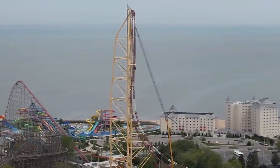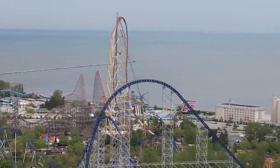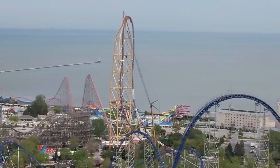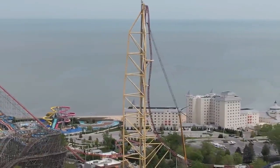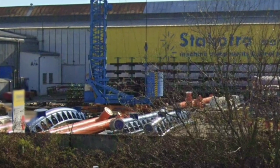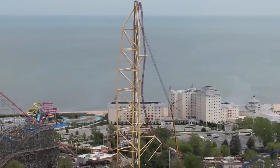Now, I'm not entirely sure what exactly they are going to do with the top hat, but my best guess is that they will be taking out all the old track and replacing it with brand new track from Intamin. I think this is the most likely option because a lot of the ride's track from the station, launch, and brake run have already been removed, so it would only make sense if they did the same for the rest of the layout. Plus, there have been leaked photos of some new coaster track at Intamin's manufacturing plant, and while it is highly possible that this is for a different ride, there is a chance that it might be for Dragster.